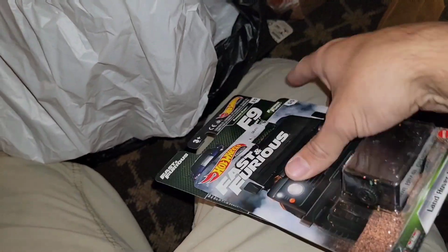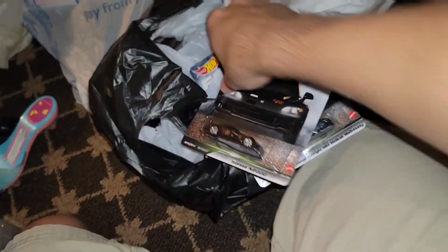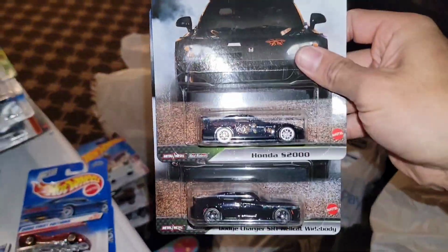I have so much stuff, guys. Look at this. Got the Fast and Furious Premiums. Definitely gotta reorganize my totes now. Got the Honda S2000 and the Hellcat. Oh man, these are all the ones I got from the bookstore.